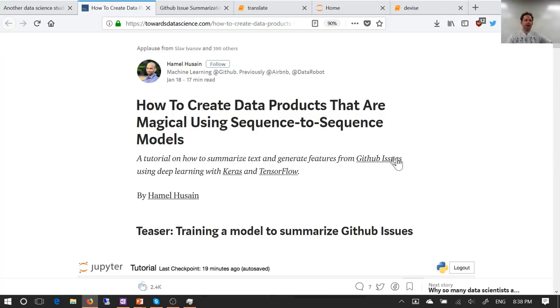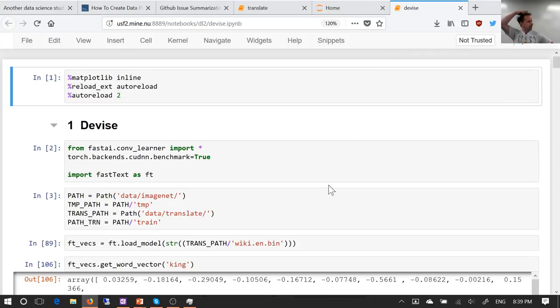So, again, it's a fairly new area. The tools for it are not easy to use. They're not even built into Fast AI yet, as you can see. Hopefully they will be soon. I don't think anybody knows what the opportunities are.